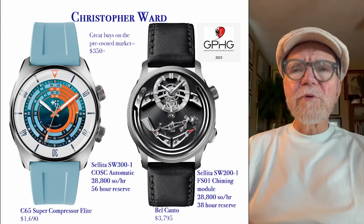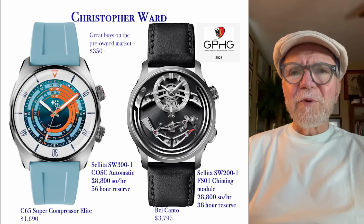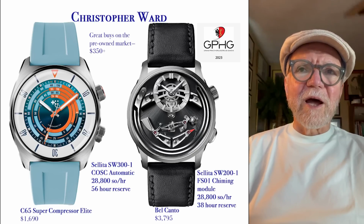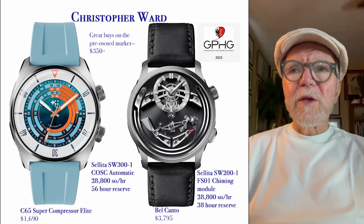The two here, both of these are brand new ones, and so they're on pre-order, but they're pretty good deals. The C65 Super Compressor Elite. This is a dive watch, 1690 for that one. That's the MSRP price on it.